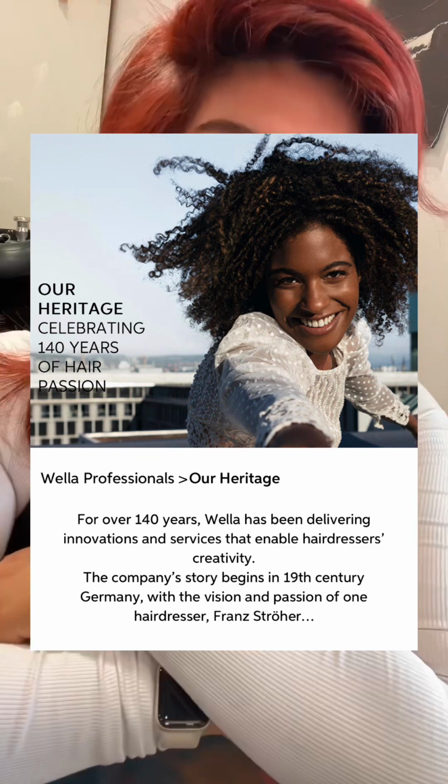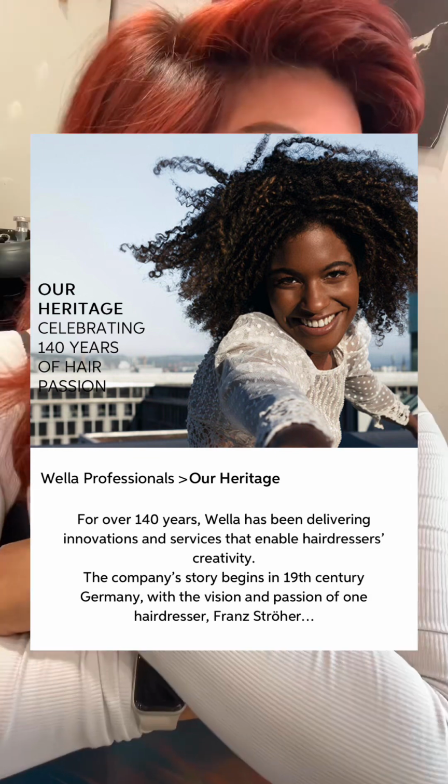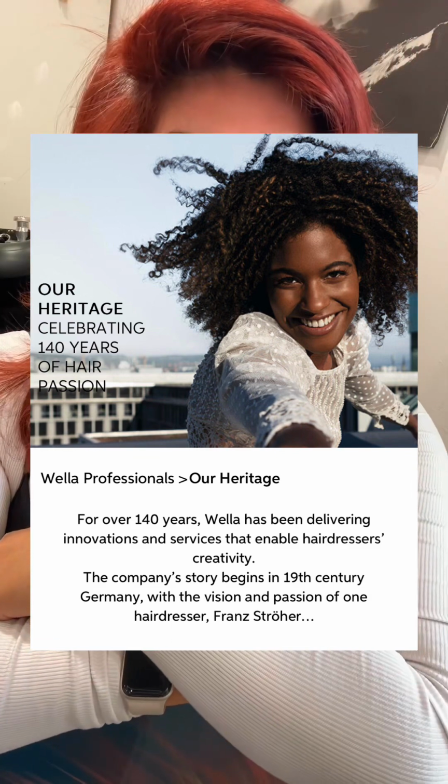Good morning. So I wanted to touch on Wella today. Wella is a color line that has been around over 100 years now, and it's my choice of color that I use. And there's quite a few different products that they have.